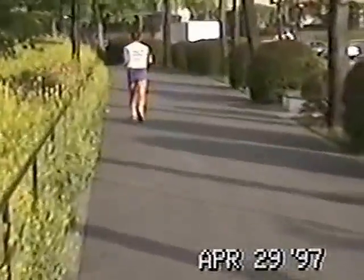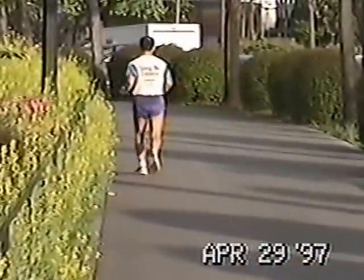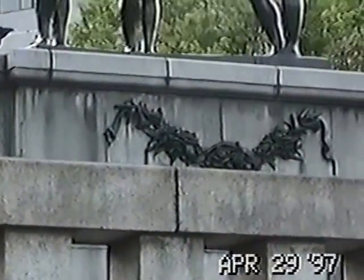There goes my running partner. Ooh, he must be working out. Okay, this is for adults only. So Matt, Jake, and Andrea, close your eyes. Ooh. Pornography at its best. Look at that kinky little bird up there.